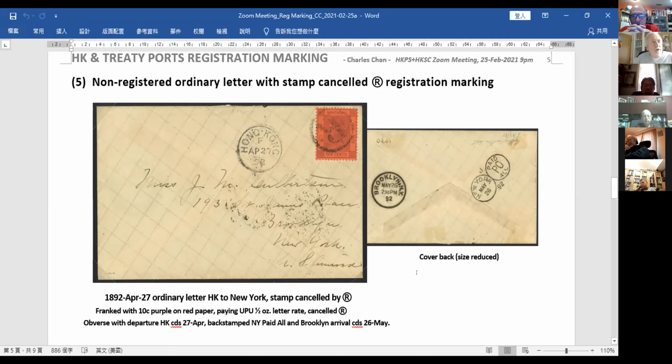Well, it's from an interesting correspondence, of course. Well, R in circle is very common. Registration markings appear on Hong Kong and Treaty Ports registered mail, although for Hong Kong, its inking usually seen was in black. In red would be quite scarce. I can say this because it may have been used from 1879 to 1883 something. I think it is around 3.5 years in red inking in Hong Kong.